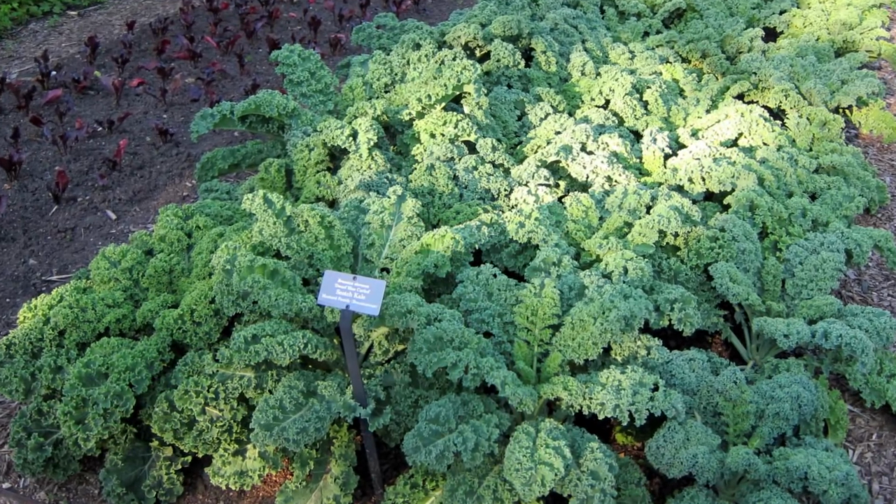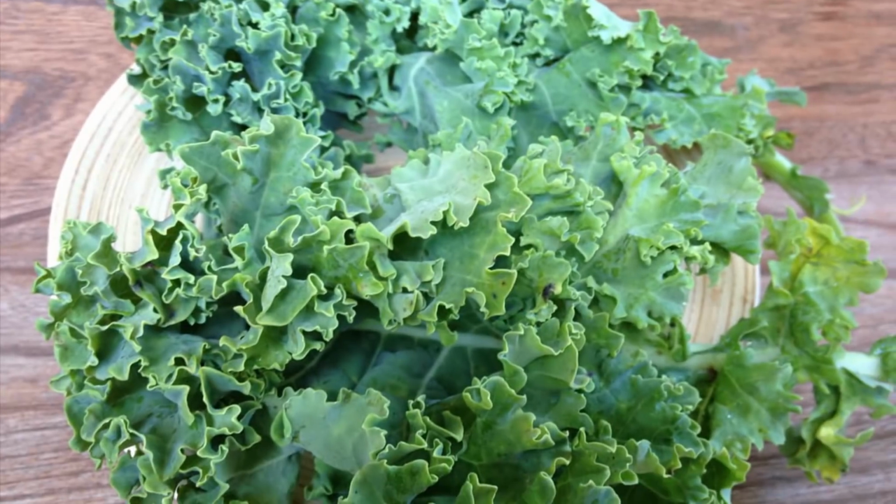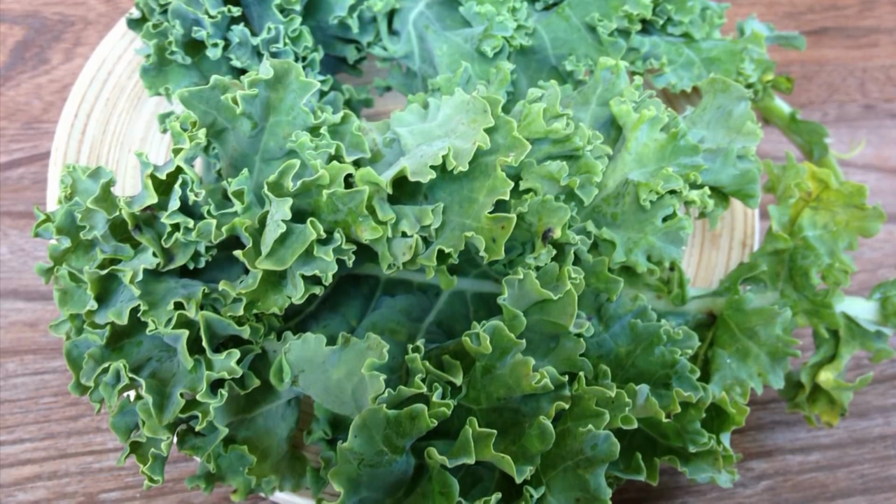Dwarf kale. Kale or leaf cabbage is known to be one of the healthiest vegetables in the world, as it packs 2 powerful antioxidants. This is something that the smaller variant dwarf kale brings, and so much more.